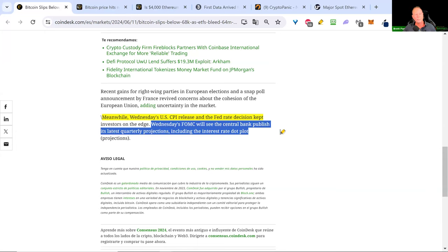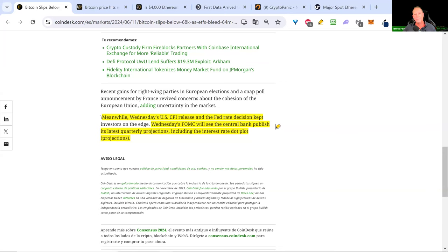So Wednesday, the FOMC will see the central bank publish its latest quarterly projections. As we know, most often the market reacts to the comments Powell will make after the actual interest rate decision. And so we can also see what is projected. You know, what do the smart people think is going to happen? So if I go down here to the FedWatch tool, we can get some idea of the probabilities. Let me just pull this up here.